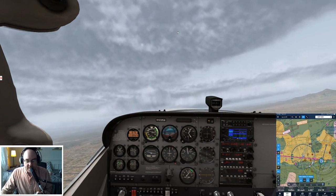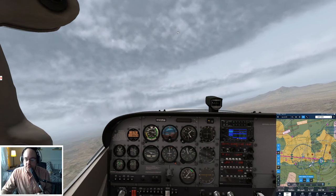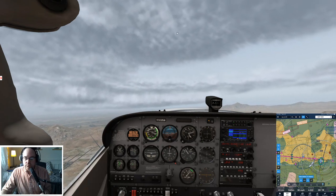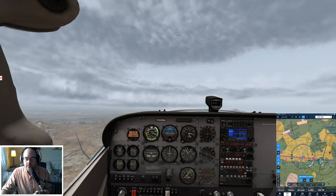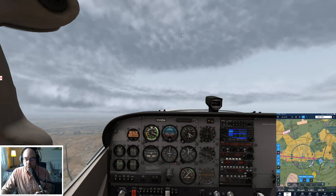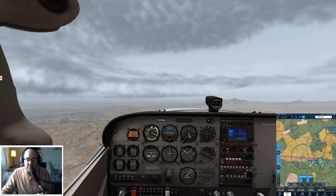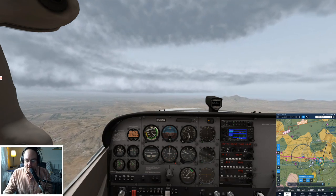Joshua approach, good afternoon, Skyhawk 3852 Lima, VFR request. We're going to level off at 4,500 for now because of cloud coverage. So we'll level off, reduce power.